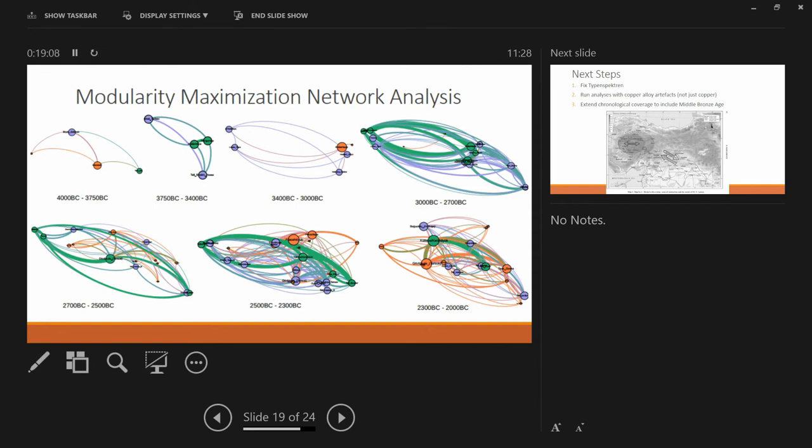So for example, for the very early stage of the late Chalcolithic, we do not have enough nodes to create meaningful communities. But we can already see in these early periods the appearance of the community structure that we will see developed later. So we start to have a clear picture with the beginning of the third millennium.